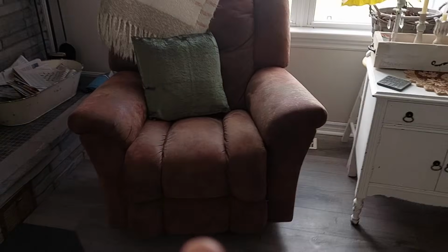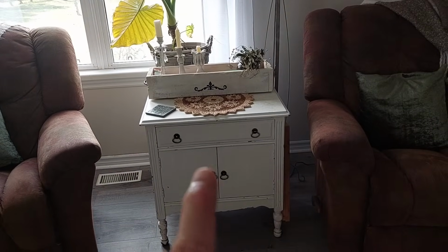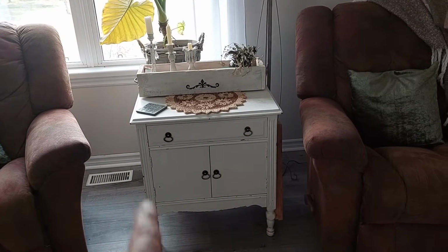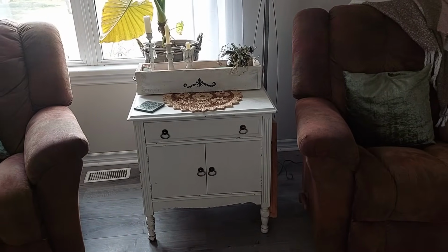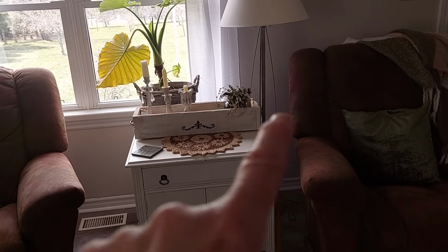They're the Lazy Boy brand. They have lasted forever. Can't say I love them anymore. I'm not sure I love the brown, but they were so expensive and they're so comfortable that I'm not going to get rid of them. And then this was also thrifted. And I think I've said before, I'm not a very good DIYer, so thank goodness it was already in the color I like. And this was thrifted.